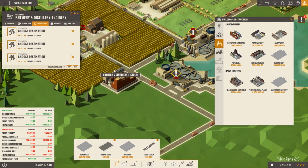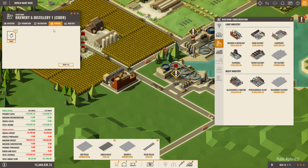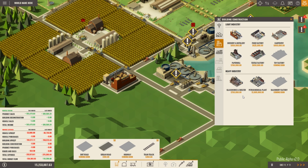Because they need a lot of apples. They need 3 apples to produce 1 thing of cider. And right now they're only getting 5 trucks delivered at a time. Granted, the apple orchard is pretty close. But, you know what? We're going to keep it that way. We'll just kind of adjust. We'll adapt and overcome once the time comes.